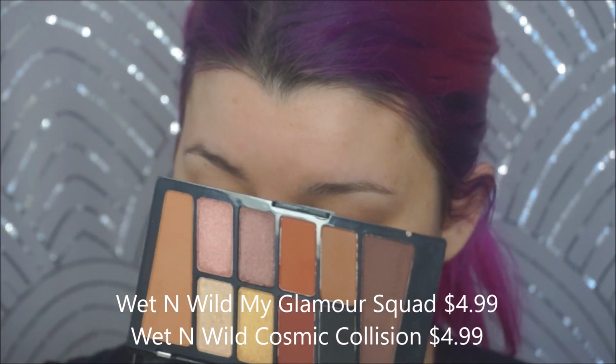And for the drugstore and affordable side, I'm using two Wet n Wild 10 pan shadows. These are their newer ones. I have my Glamour Squad right here and Cosmic Collision, which is one of these I'm gonna use again for a topper. So let's just get into it. I'm gonna kind of speed through like I normally do, but I will kind of lift the palettes up and show you each shade that I'm using.